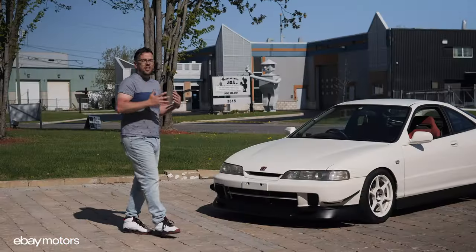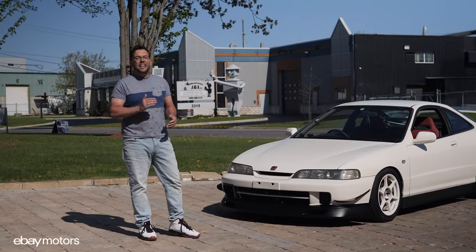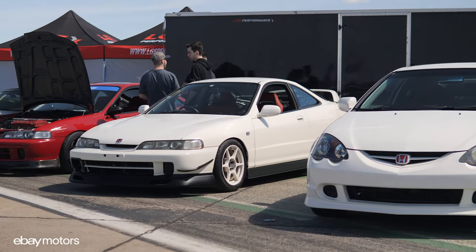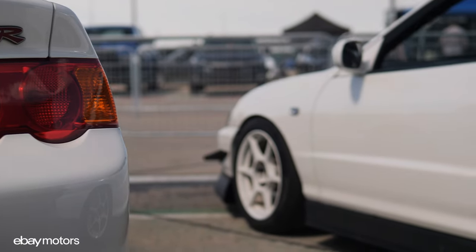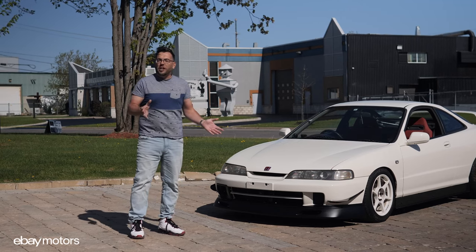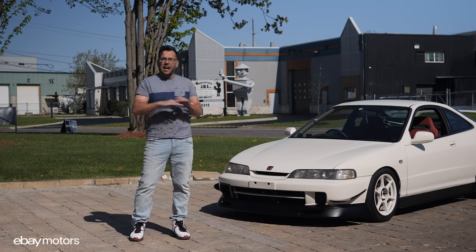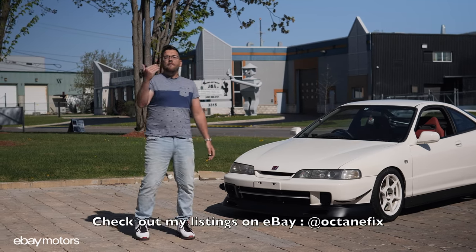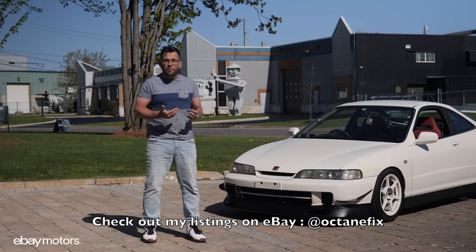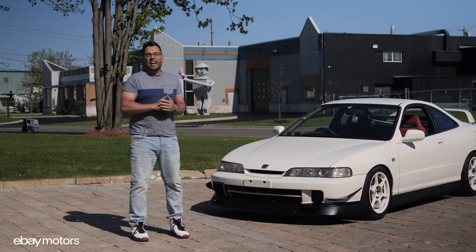Here you have it. This is our new project for this year, CARGEM number 2, Honda Integra Type R 98. This is a spec R. As you can see, the car was a little bit modified in its life, and that's what we are going to do with CARGEM. So we are going to remove all the unwanted parts, all the modifications that were made to that car. We are going to remove everything. And by the way, if you want parts that you see on this car, all the parts that we are going to remove from this build are going to be listed on eBay Motors. So more on that later.